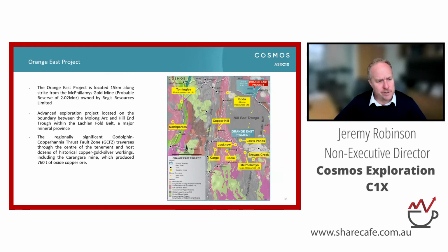Look, this is it in more of a regional context as well, just to point out some of the other major discoveries in the area. Obviously, Northparkes is a major copper gold producer. Cadia, I think, is now Australia's second or first largest gold producer at very low cash costs. The recent exciting discovery by Alkane up at Boda, a very large copper gold porphyry system as well. And also within the belt, you have some rather interesting VMS projects as well, like Lewis Ponds. So multiple styles of targets, from gold to copper gold porphyries to more base metal rich VMS targets. So a very exciting area for us to go exploring. Next slide.